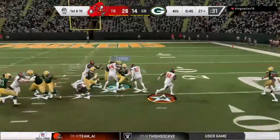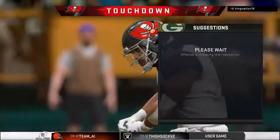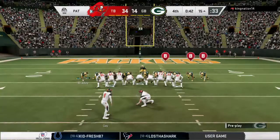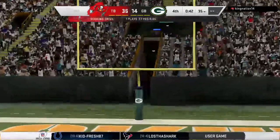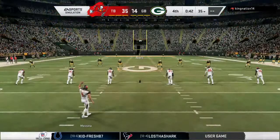The busy night continues for Johnson. And he's into the end zone for a Tampa Bay touchdown. Ty Johnson saving his best for the playoffs with his 3rd touchdown of the game as the Buccaneers tack on to their lead. Extra point by Gay is up and good. And the decision to just kick the extra point winds up successful.